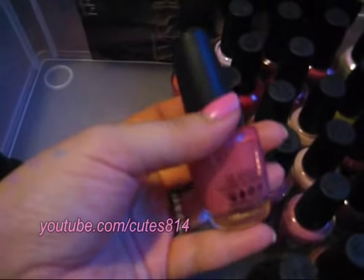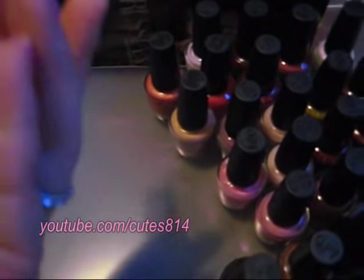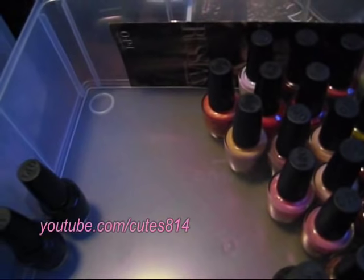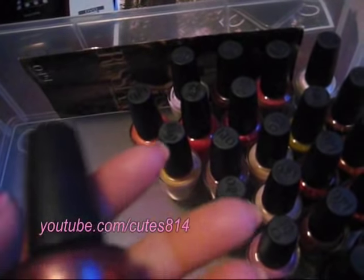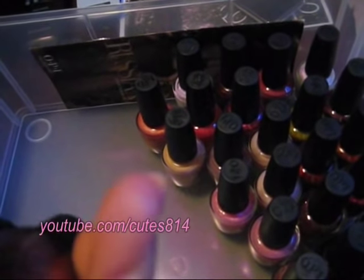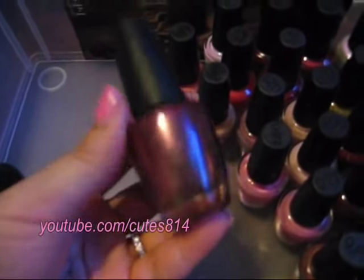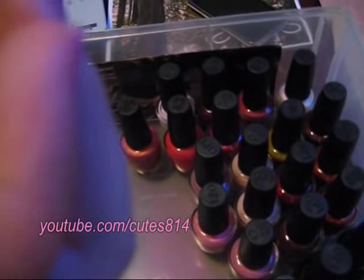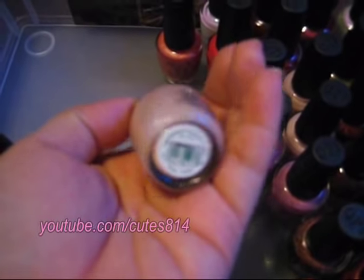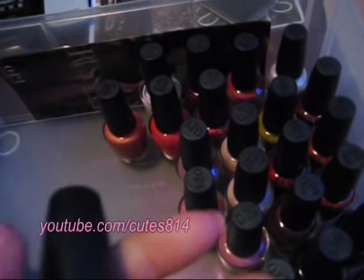Your Villa or Mine, I think like a peachy pink with gold shimmer. I love that color. My Big Break, I haven't used this one yet, so I don't know how this is. There's some colors in here that I haven't used. So, Can't Bear It Without You, that's like a nude color.